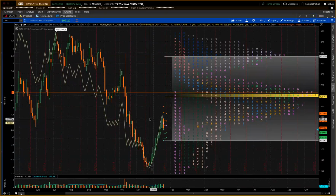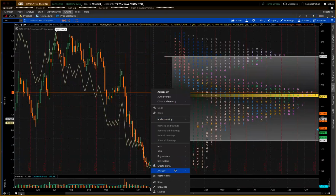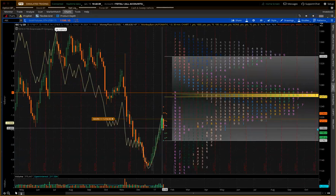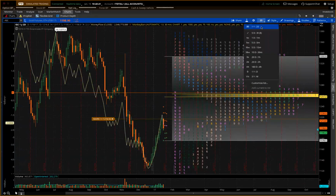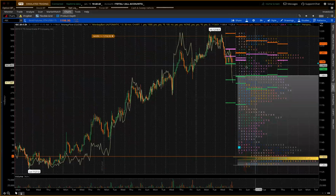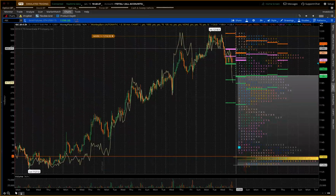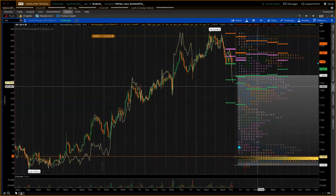Where did my gold go? Gold here has to get over, I think I said 17. This would be support. So we may only get back to 8 on here. Corrective nature, 85.